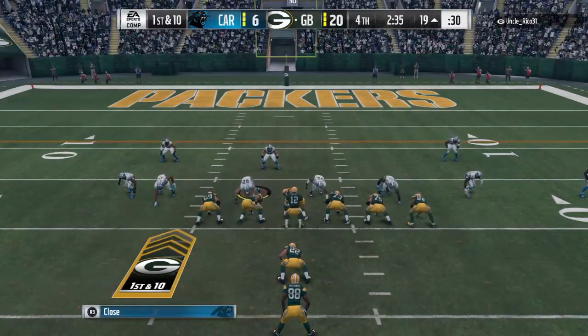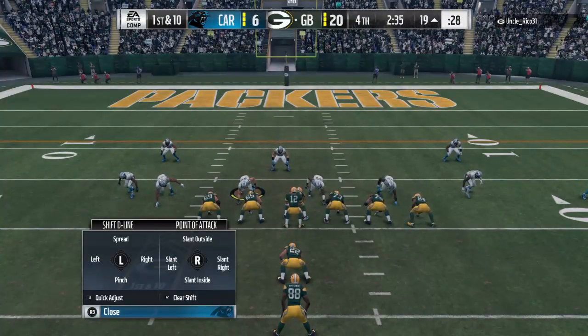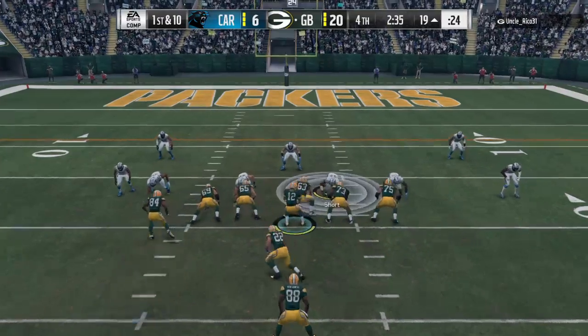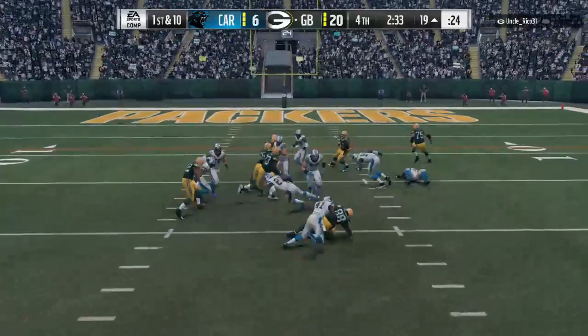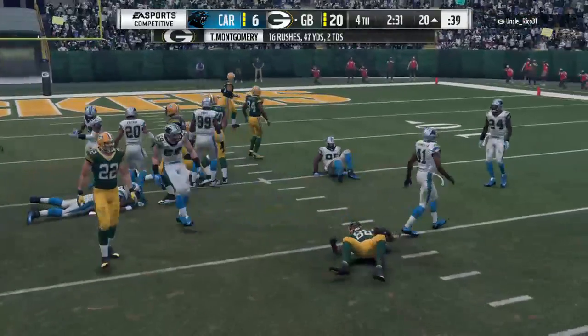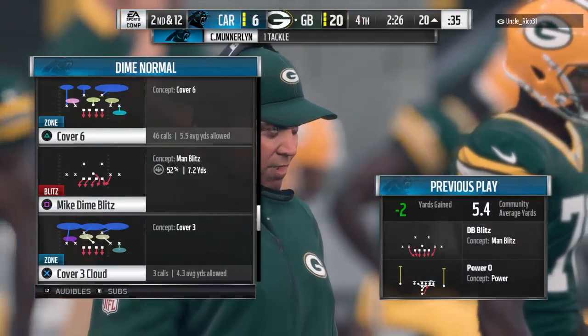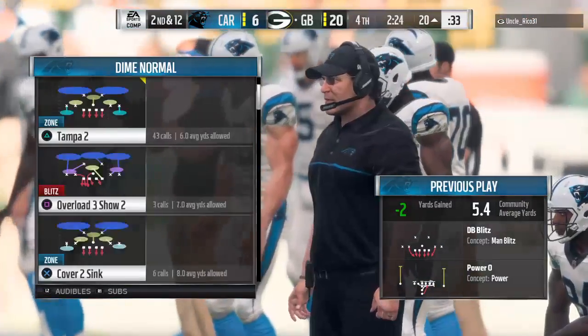And on the outside, they're playing press coverage. And they'll bring the big tight end across the formation left. Rodgers hands to Montgomery. And they go the wrong way here. Knocked back to the 20. It's a loss of 2 there, bringing up 2nd down.